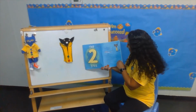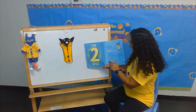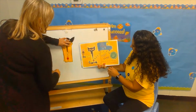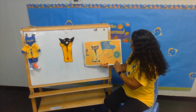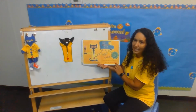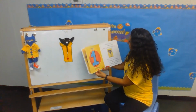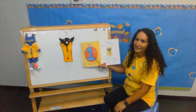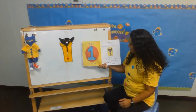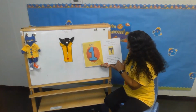My buttons, my 2 groovy buttons. Oh no! Another button popped off and rolled away. How many buttons are left? 1! 2 minus 1 equals 1. Did Pete cry? Goodness, no! Buttons come and buttons go. He kept on singing his song.